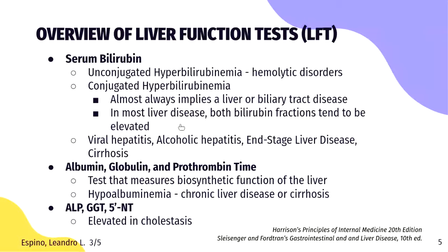This serum bilirubin is important in a number of conditions such as viral hepatitis. The higher the serum bilirubin, the greater the hepatocellular damage. It also correlates with poor outcomes in alcoholic hepatitis, and it is also used to estimate survival in patients with end-stage liver disease and to assess the operative risk of patients with cirrhosis.